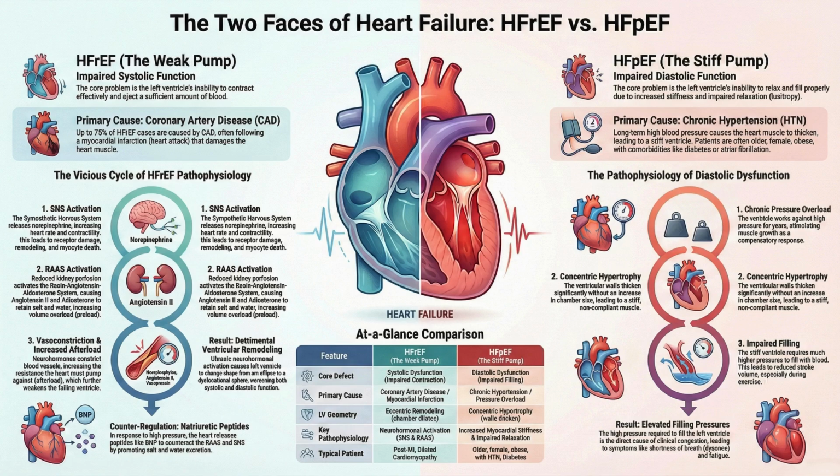Right. And since BP equals cardiac output times systemic vascular resistance, if CO drops, the body panics and just slams the accelerator on SVR. It constricts everything. And it does that with the sympathetic nervous system first, right? The adrenaline response. The immediate fight or flight. Baroreceptors sense the low flow and dump epinephrine, norepinephrine everywhere.